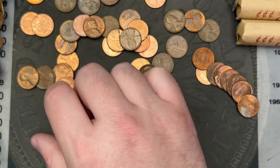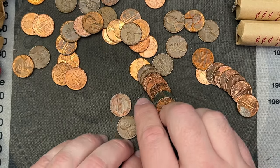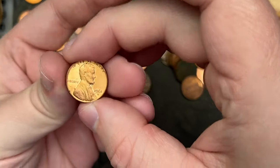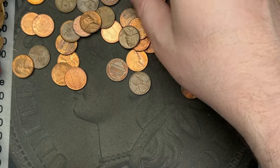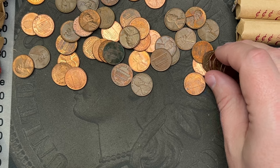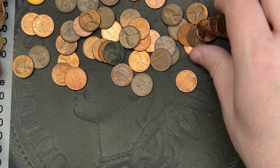1960, 59. Okay, well, I don't see any wheats or anything sticking out on those rolls. There's a 1961 out of Denver. This one can have a bunch of different repunchment marks, but the one you want to find is a horizontal repunchment mark that you can find on those.